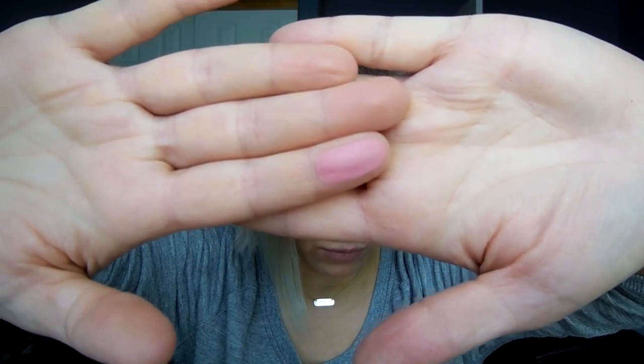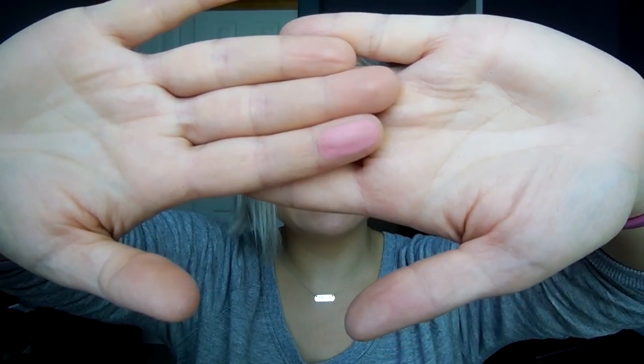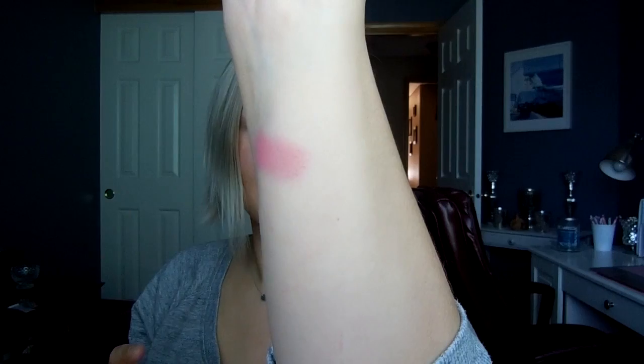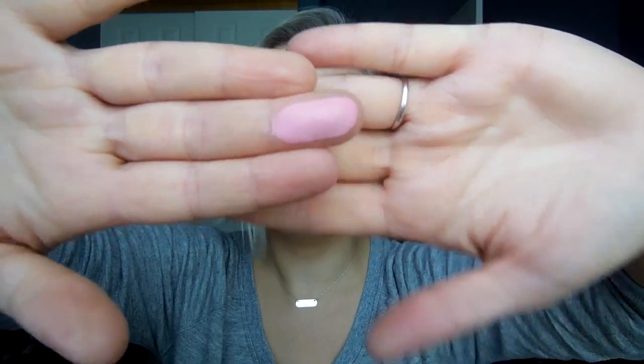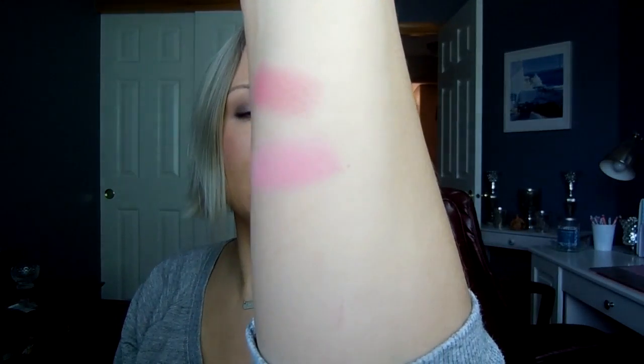So the first one is Fetching, and Fetching is just a beautiful rose. This has a matte finish, but it almost leans slightly satin. And let me make sure, take my Fitbit off. So that is what that looks like. My skin, by the way, is pretty fair, so something to keep in mind. I'm obviously pretty pasty. Second, we have Doll Face. Again, this is permanent. And these are nice and smooth. They're definitely buildable. So there's Doll Face.